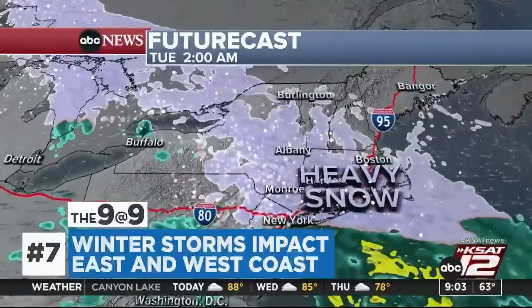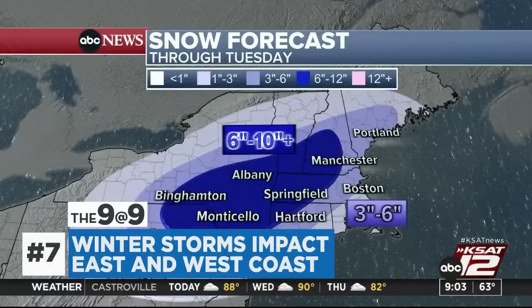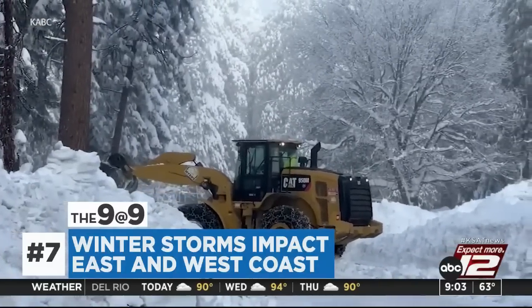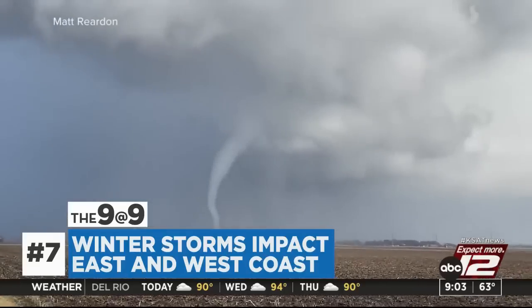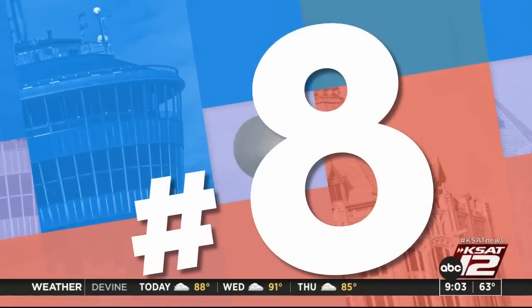Significant winter storms are hitting both the east and west coasts. In the northeast, the snow has been falling overnight, and in the west, an emergency is declared in part of California, where people have been stranded by several feet of snow. The same system hammering the northeast produced a tornado outbreak through Kansas and Oklahoma.